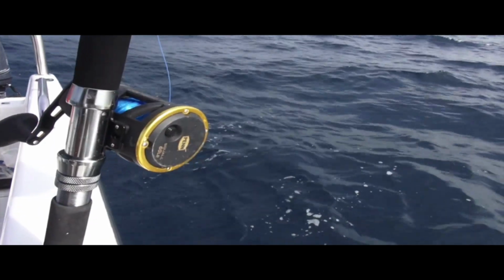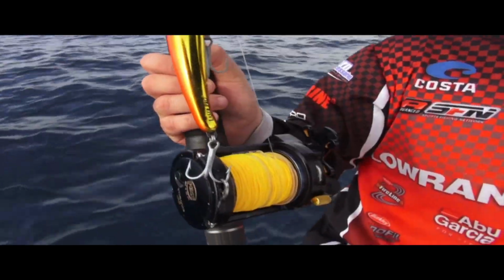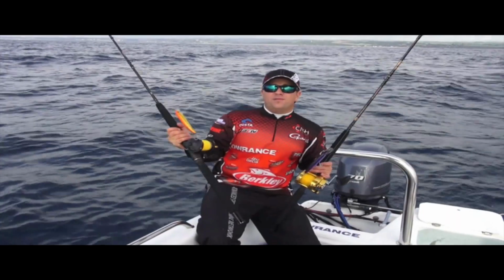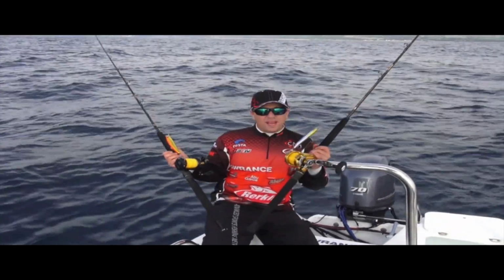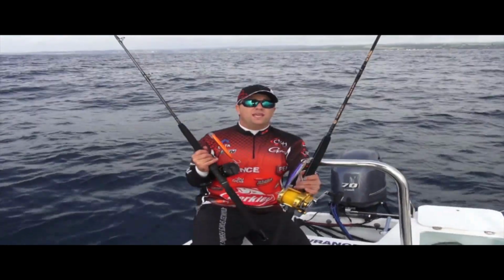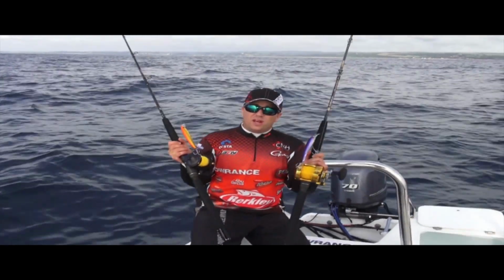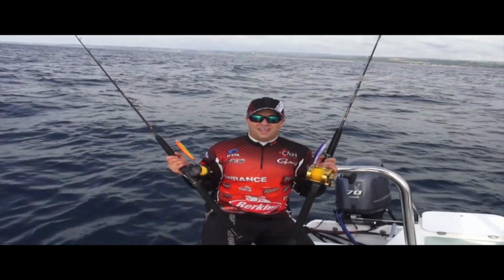Today I'm going to be using the Torque 40 Star Drag reel with a Torque Gamefish series rod. That's going to be my lighter outfit. And on my a little bit heavier, I'm going to go with the Torque International Lever Drag, and the same Gamefish series rod. We're only going to pull 2 lures. I'm only one person on the boat. Let's hope we can make this happen.